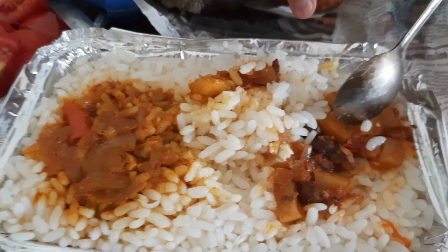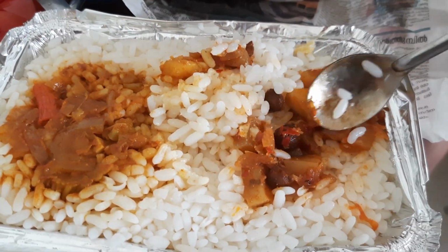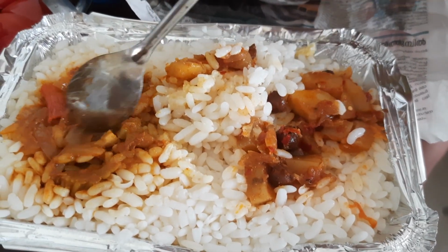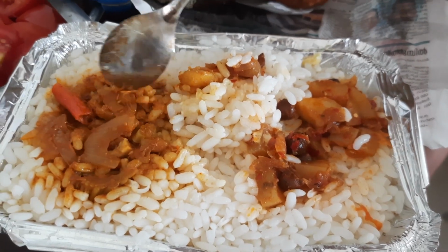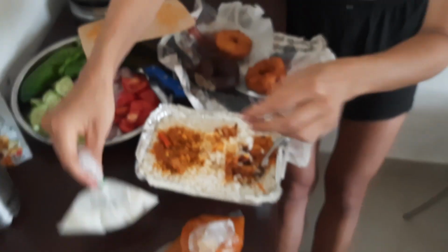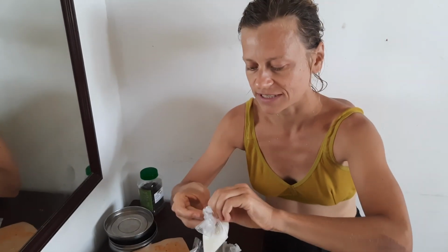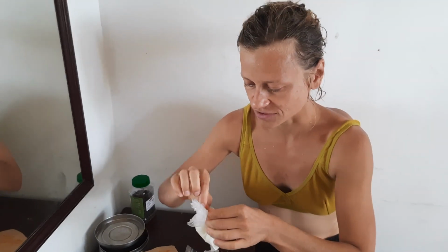And I think this is vegetables, with a couple of chickpeas and some kind of onion curry or something like this. I see that local people eat it with chutney, with coconut chutney.